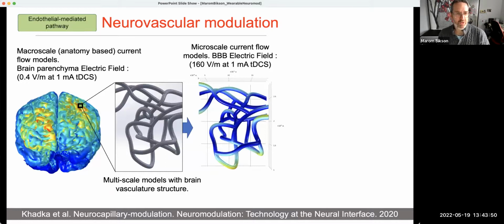I want to just throw out one more interesting, or to me, interesting idea. My group does a lot of current flow modeling. What we like to do is imagine that a neuromodulation technique is being applied to the head, and for it to work, that energy must enter the brain. And we're very interested in where that energy enters, how much of it enters, maybe only 1% of it enters, and also where it goes, which brain regions get a lot of energy and which brain regions get a little bit of energy.